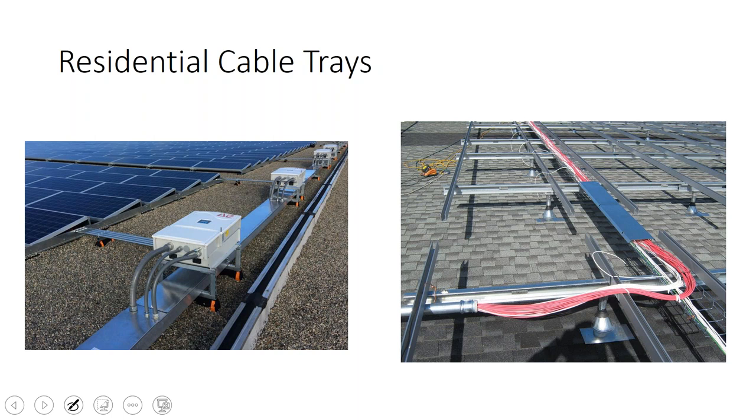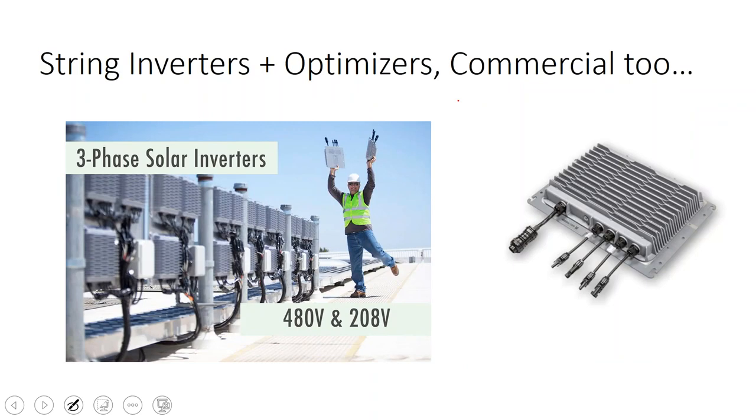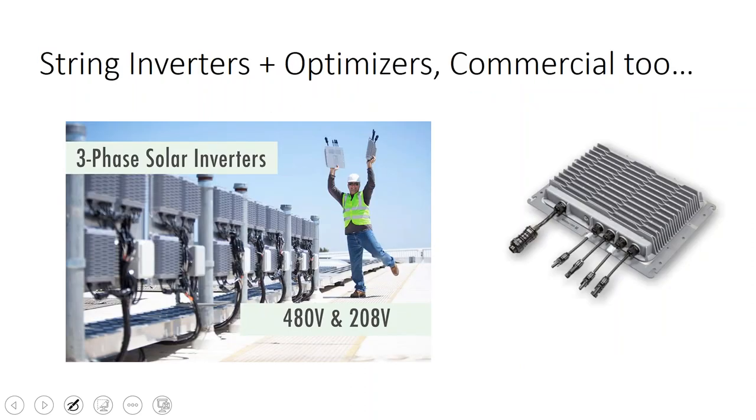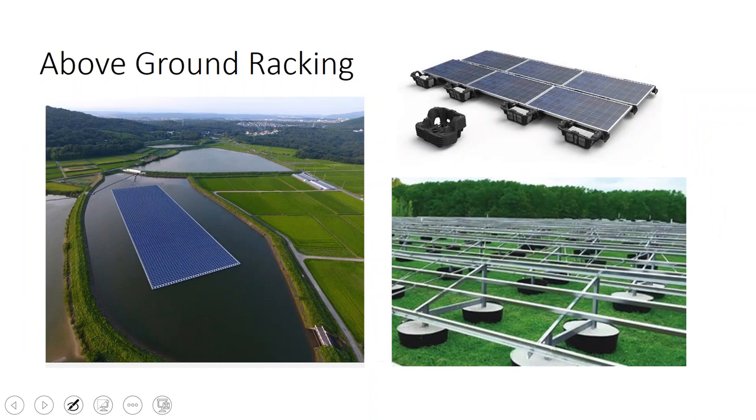Cable trays, common on commercial projects, uncommon on residential, but they sure do make the wire management look much better. Give some consideration to wire management. I like running my wires not inside the array, but around the perimeter so that they're more accessible. You can get little microinverters for commercial arrays.